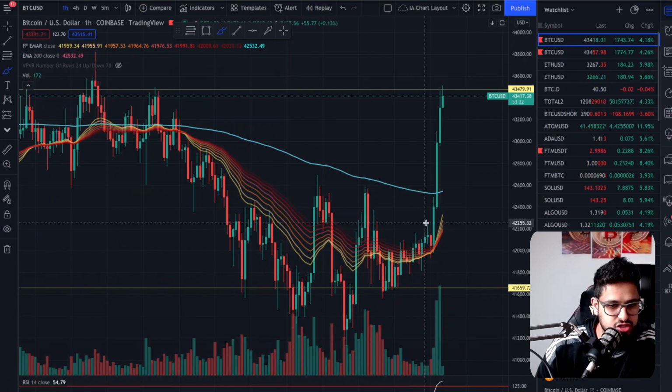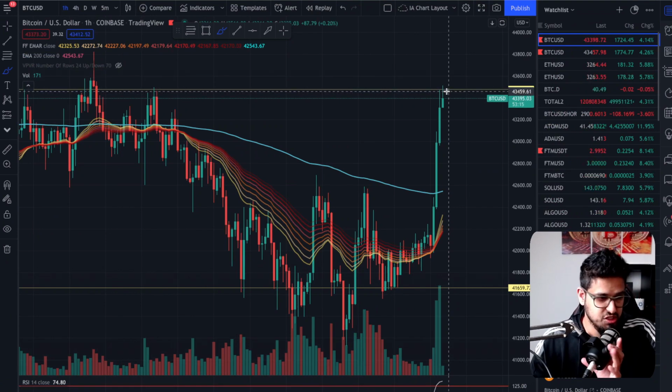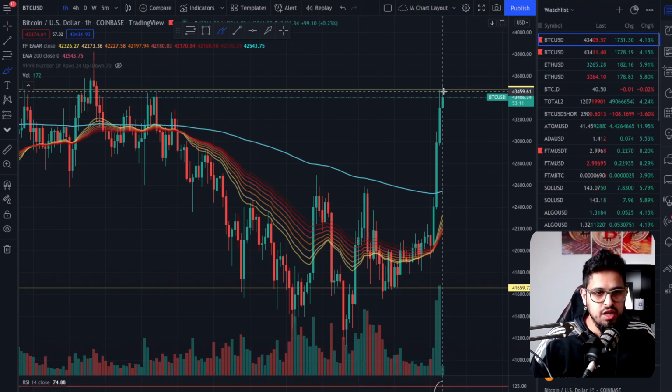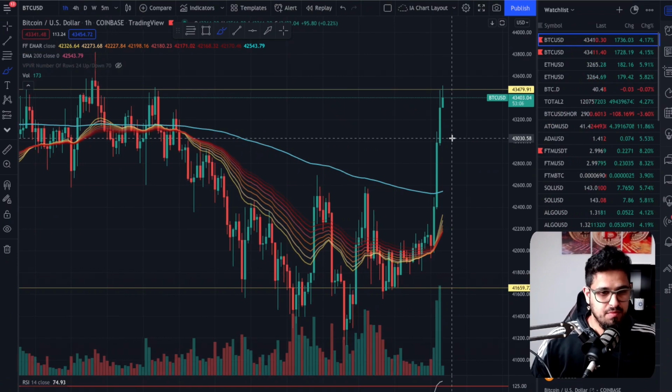So you can see here really 4 strong hourly candles pushing us up all the way from 42 straight through to 43. Remember, options expiry is coming as well, and the max pain price for that is at 43,000. So could we be sent back down to 43 and close at about 43 even? That's something else on my mind right now.